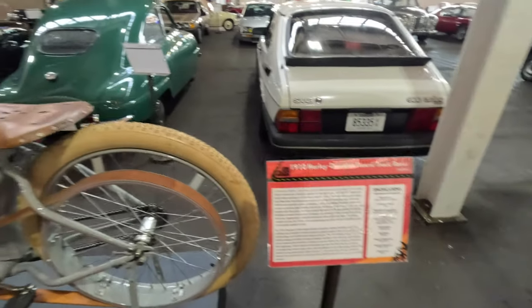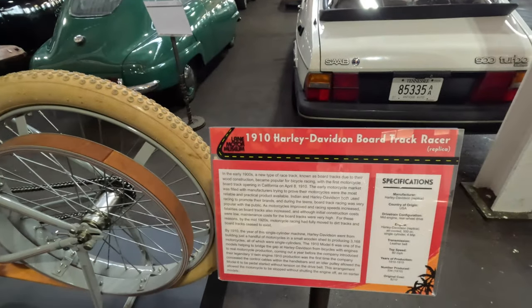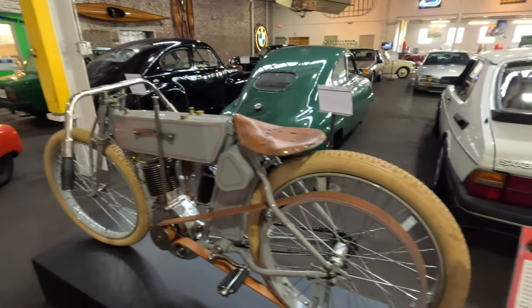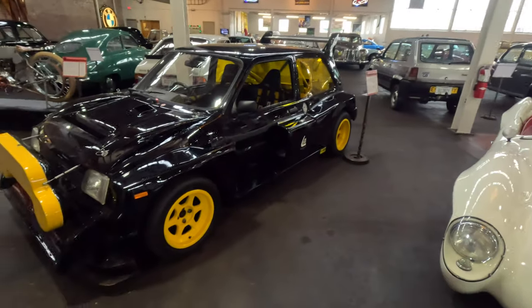Let me show this Harley real quick. 1910 Harley Davidson. Wow. Harley Davidson's been out since the 10s? What do you even say to this, honestly? Let's just not say nothing.